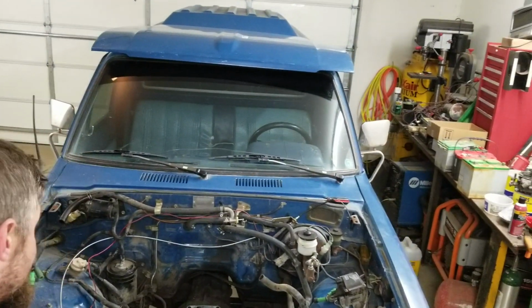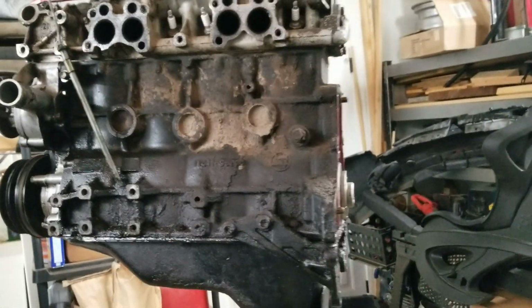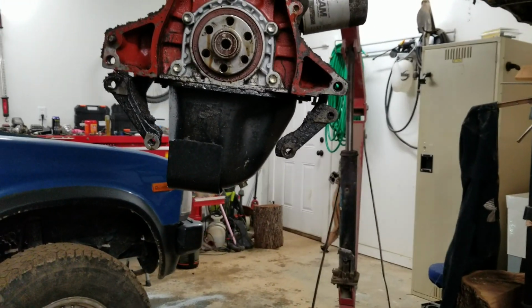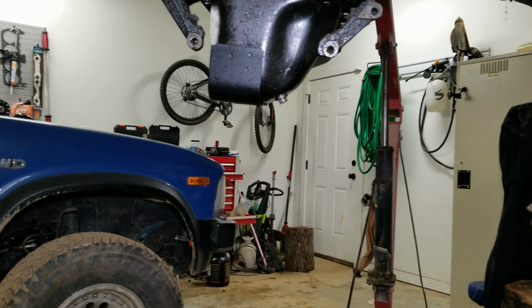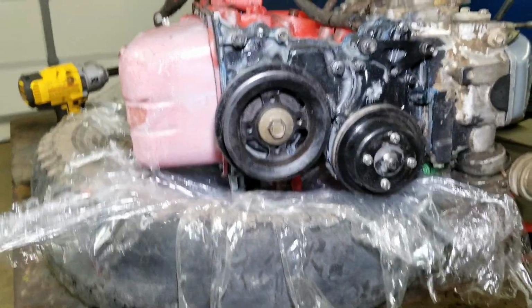But as you can see, we have the engine bay empty. We have the other motor undressed, I guess. I'm trying to decide if I need the oil pan, because the oil pan on this motor is different. Let me turn my light on and see if this makes any difference. The oil pan is different than this oil pan. This oil pan is wider, and it does not have that little skid plate on it.